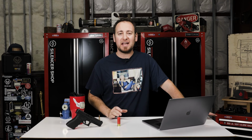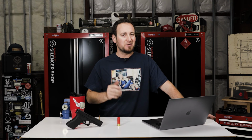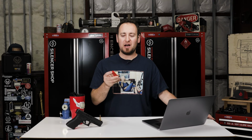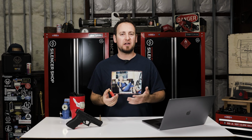So this is why nearly every law enforcement agency in the country has replaced their shotguns with an AR platform gun, and you might want to consider that as well. There you have it, y'all. That is the truth about shotguns, both in how the shotgun shot spreads and in using a shotgun for self-defense or home defense.